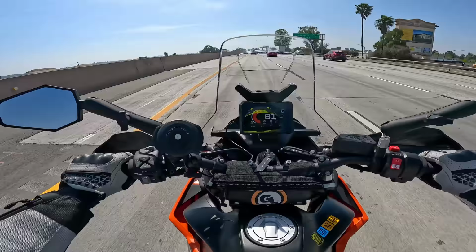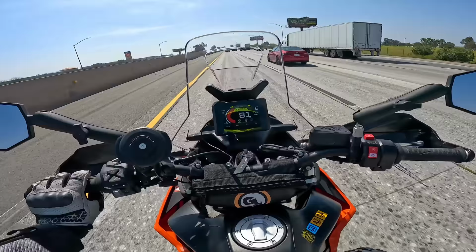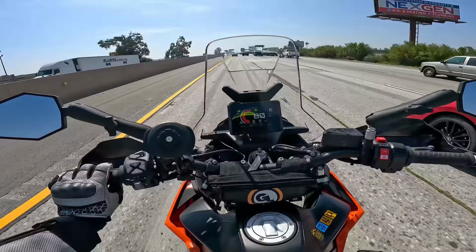Also, having cruise control is very, very nice. I can set cruise control, and it's so nice on long journeys to be able to take your hand off the throttle and let the bike hold a constant speed. I love having cruise control, and I don't buy any adventure bikes without it. It's a deal breaker for me if something doesn't have it.